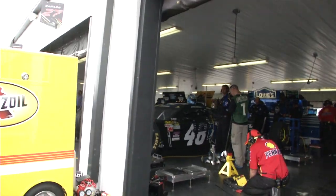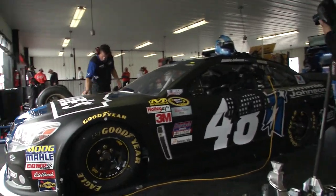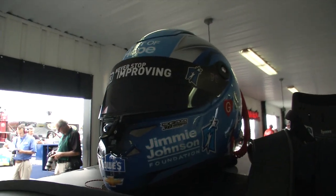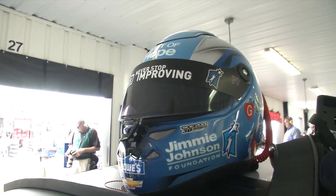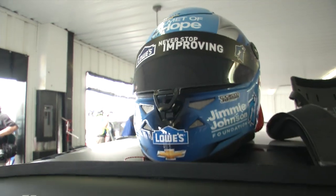All the cars left. What are we going to do? Oh, there is the Jimmy Johnson machine. We told you about the flat black paint scheme for Jimmy Johnson, of course. Right here, we'll give you a look at the Helmet for Hope helmet this weekend for Jimmy Johnson. Pretty cool program, that Helmet of Hope with Blue Bunny involved for Jimmy Johnson.